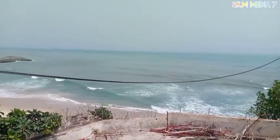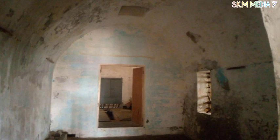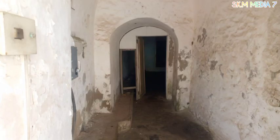Can I? This is one of the dungeons. Their dungeons always come with the inner and then outer. So 60 in here, 60 in here. 60, yes, 60 people in this small place. So they are always crowded together, no space, no air.